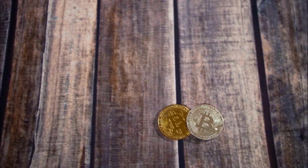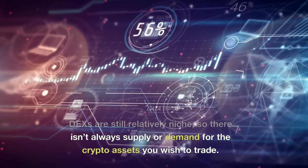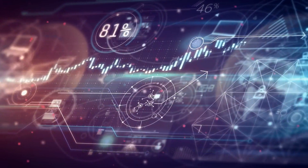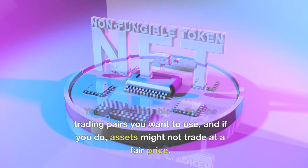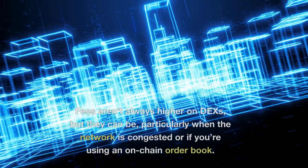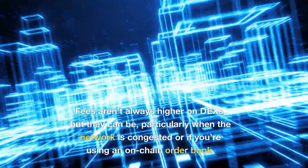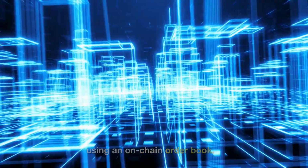DEXs are still relatively niche, so there isn't always supply or demand for the crypto assets you wish to trade. You may not be able to find the trading pairs you want to use, and if you do, assets might not trade at a fair price. Fees. Fees aren't always higher on DEXs, but they can be, particularly when the network is congested or if you're using an on-chain order book.